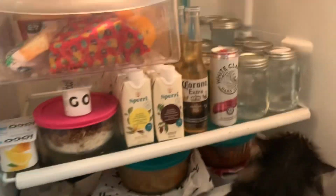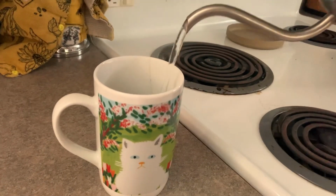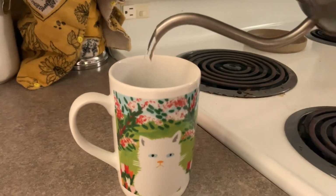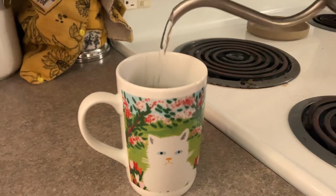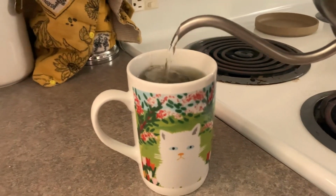I love this Maud Lewis mug. You don't know Maud Lewis? She was a Nova Scotia artist, a painter. Her story was beautiful and also tragic.